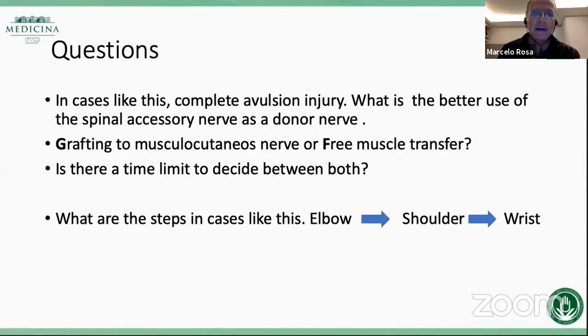And is there a time limit to decide between both? And what are the steps like in cases like this? What's your first approach? Elbow, shoulder, and wrist. Do you agree with this sequence of procedures?